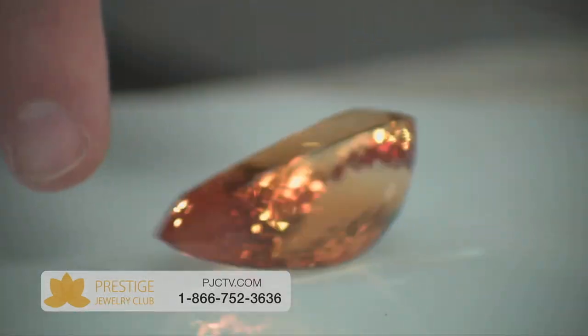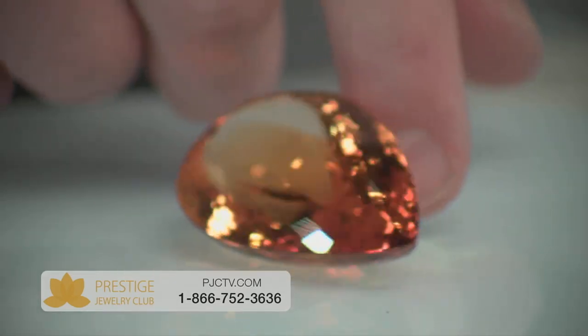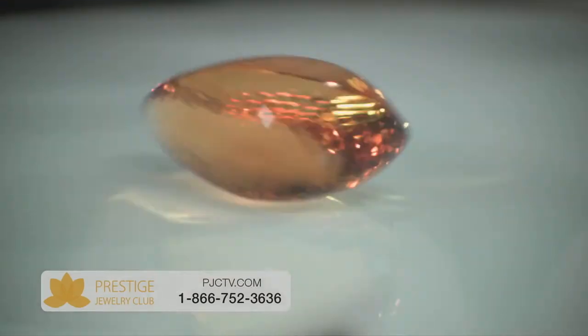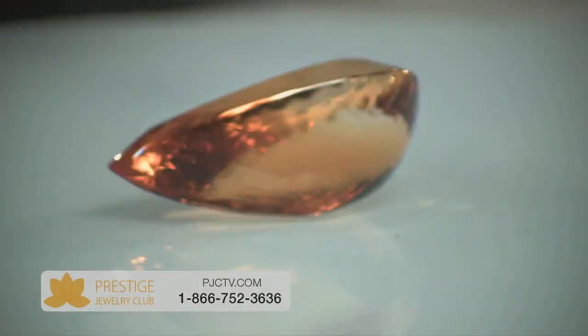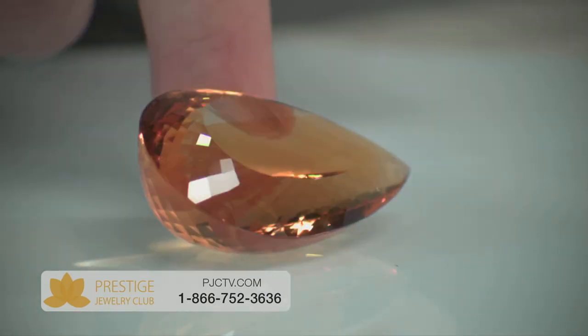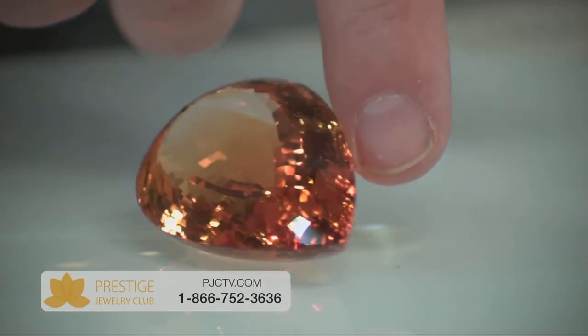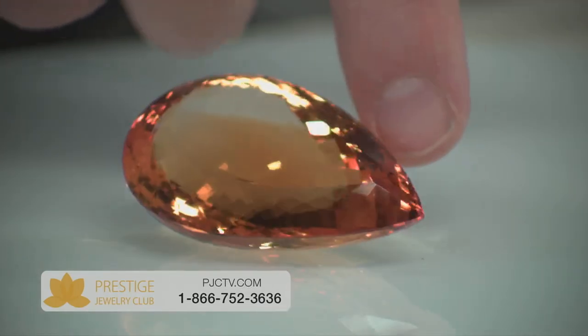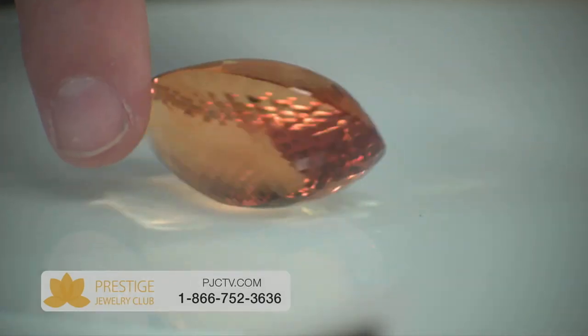Once you get into the camera here, it does something very special visually that I just cannot get enough of. If I rotate it, look at all the fire. Look how it goes orange to clear to orange. It looks like it's containing flames in the gem. Yesterday I saw this stone for the first time, and I couldn't stop playing with it. It's just a little bit of a toy. Look at how beautiful it is. You can see all the facets and how they interact with the light.